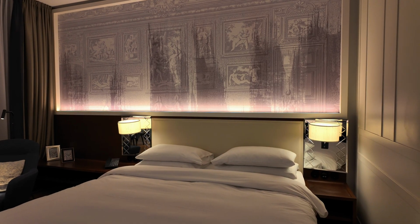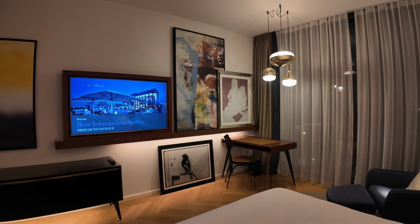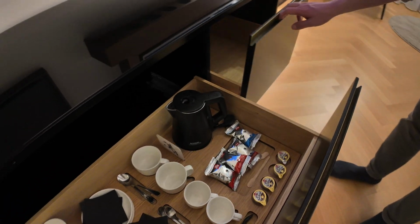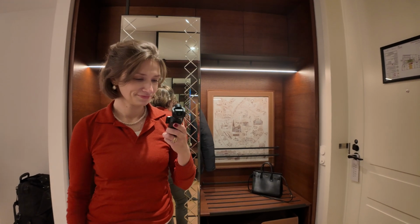Inside the room is spacious, with a modern quiet quality. The art, which is not even hanging traditionally, gives off a relaxed, effortless vibe. Yet, the color combinations are perfect. And when I found my favorite Austrian sweet as a complimentary treat, I was completely sold.